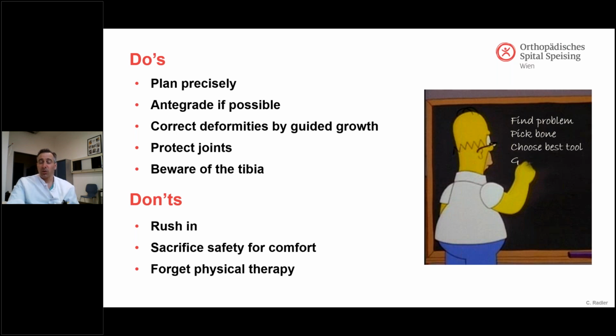What are don'ts? Don't rush in. So don't just think, oh, this is a nice case, I need to do this lengthening because I want to use a nail. Wait for the right case, and you very nicely saw in the talk before, it was a very nice talk, there is a lot of different things you can do. So some cases are maybe just not the right choice for a nail.